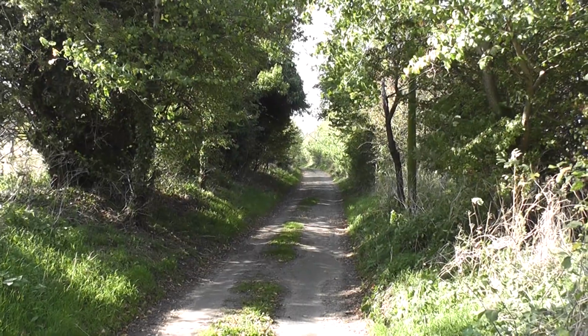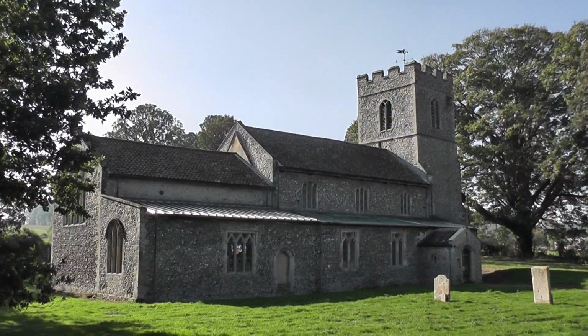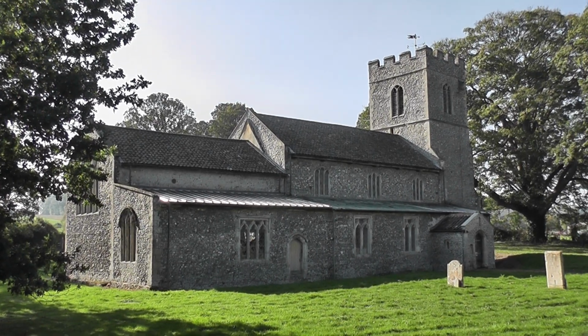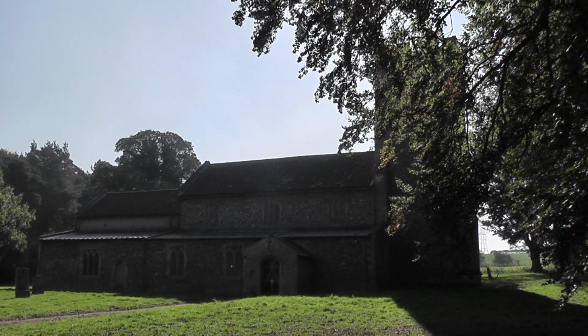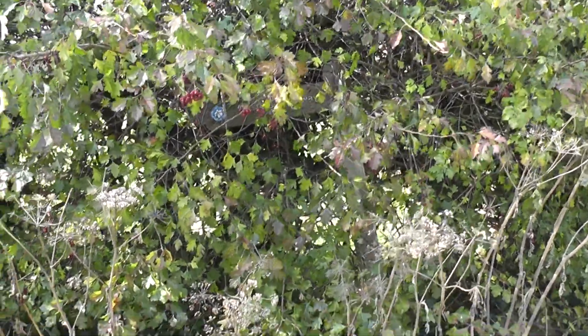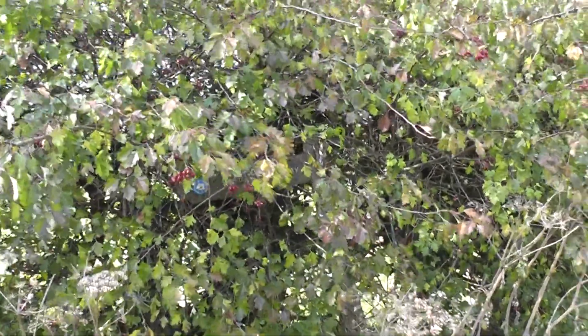As we continue along quiet country lanes, another pleasant Norfolk church. One being St George's, South Acre. Got a poorly visible footpath sign here, and for something significant like the Pedder's Way, that's not good enough, Norfolk Council.